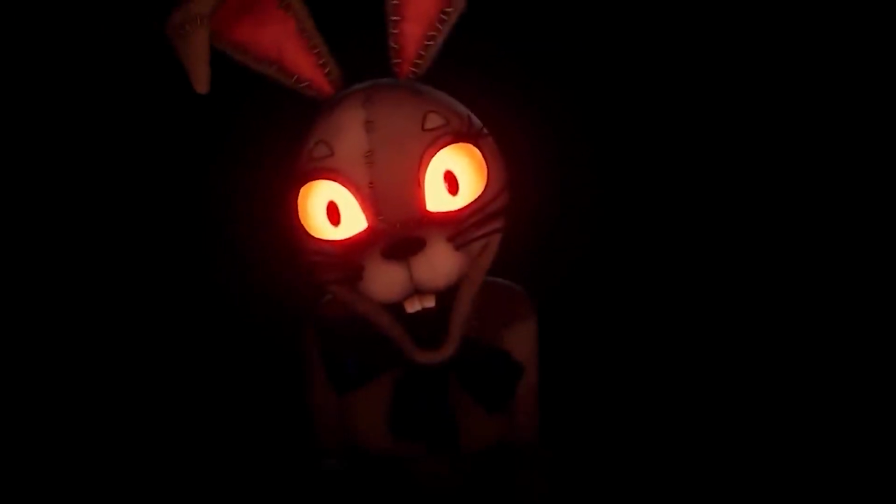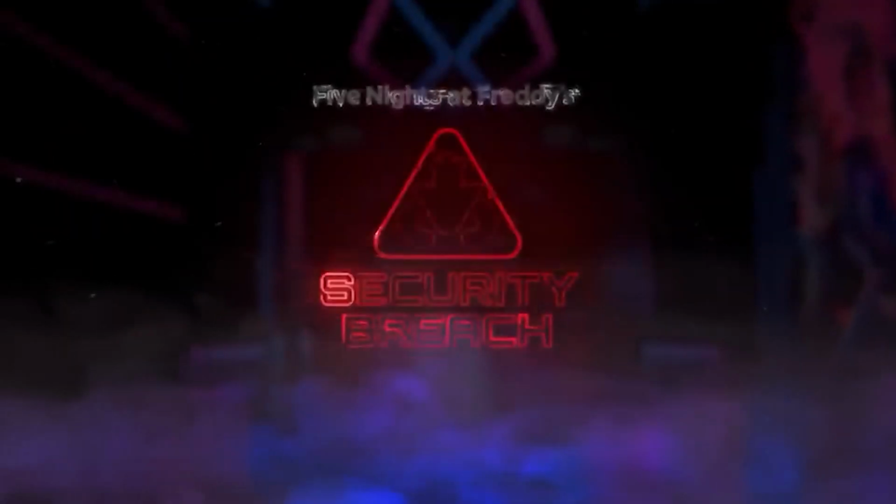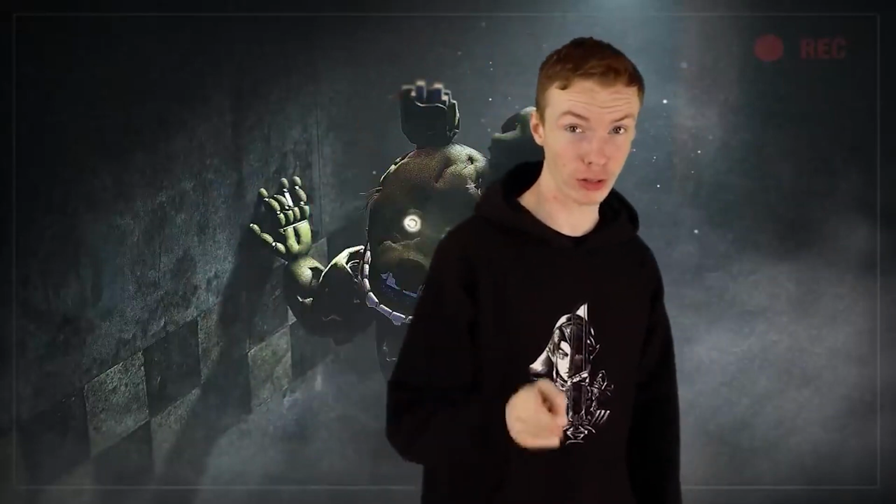But also the potential that the arm at the end of that one Security Breach trailer that was never referenced again, by the way, Steel Wool, looks like Nightmare Freddy's arm, and it only adds to the idea that they're not going to be fake for very long. Like, they're going to be real animatronics very soon, and I don't like that. If they make the Nightmare animatronics actual animatronics in Security Breach, this channel is done with FNAF. Straight up.